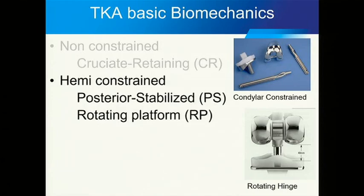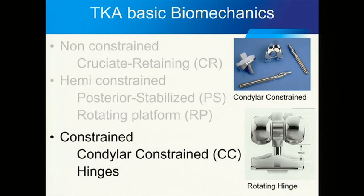And the other one is the posterior stabilized and the rotating platform. And this is a completely different story. There is a coupling mechanism between the plastic and the metal. And the coupling mechanism is this plastic post and the cam mechanism. So you see, rotation is not the same as before because there is more conformity, but it's still open. But there is this cam and post mechanism here, which guides the femur in the rollback, the metal and the plastic. So this is the PS, which is hemi-constrained. I don't have an example for the rotating platform.